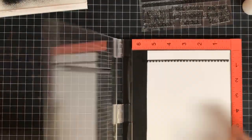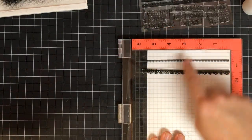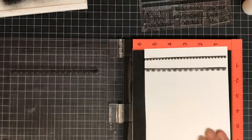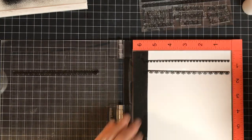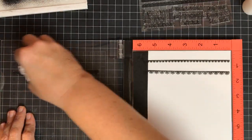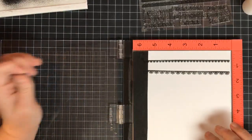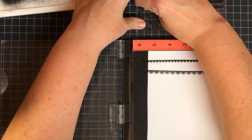Tap, tap, tap. Press. I didn't ink that good. I can see that there's no ink right there, but oh well, I'm just showing you. Look at that border. It's so cute. I love it. And I'll check and see if they'll fit. I didn't pick up the mini because I wanted to be able to do the whole thing, but I'll check in just a second. All right. Let me get another one.